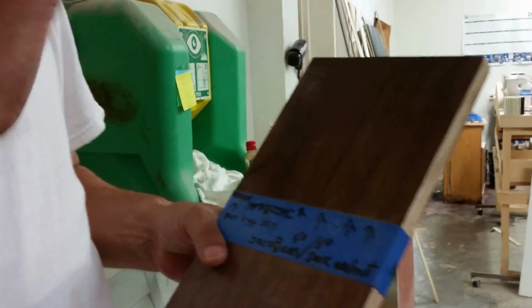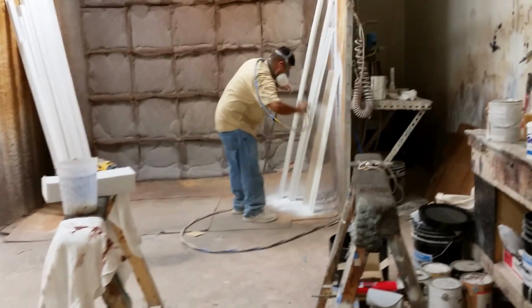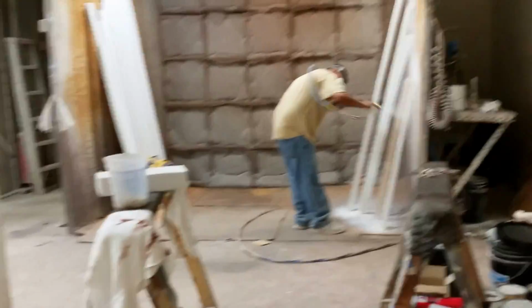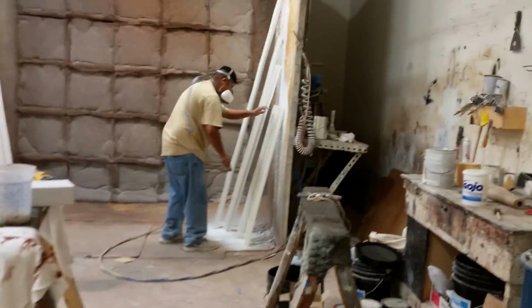Most of our people here have been here 15, 16 years. The painter right now has about 10 years experience. He can match pretty much any stain. I haven't stumped him yet, I'm trying. But then after he paints the panels, he paints the frames, and puts them also in the dryer.